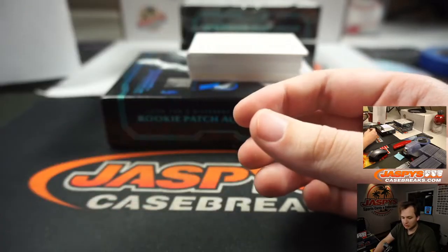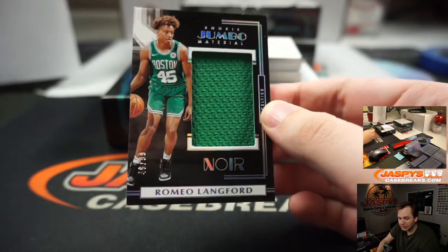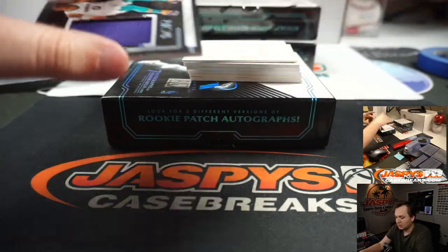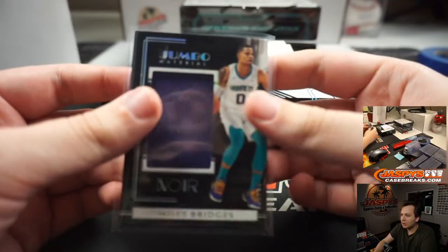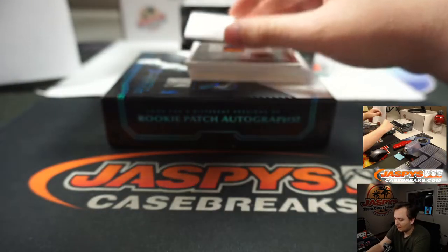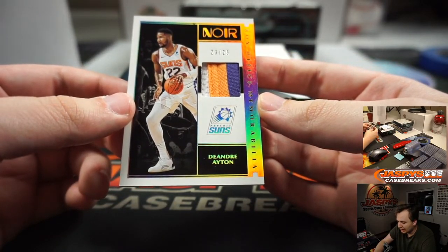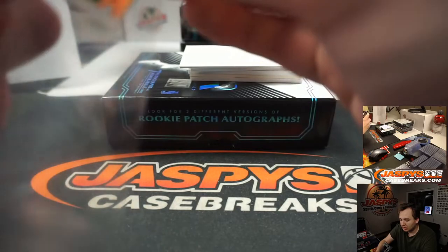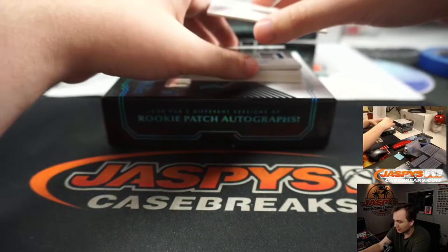Let's go out to Shamima. Nice rookie. All right, a few relics here. Number 99, Romeo Langford, Boston. Wayne. 46 of 99. We got Miles Bridges, number 99 for the Hornets. That's going out to Charlotte, Zach Paul. And nice two-color patch in here. Three-color, actually. Box office memorabilia. I like that. 23 of 25, DeAndre Ayton. Phoenix Suns, Oliver. Got them in a spot random. A cello pack break.